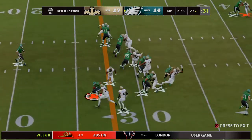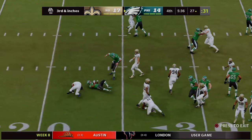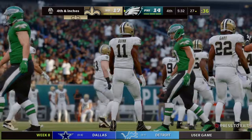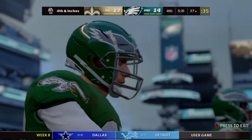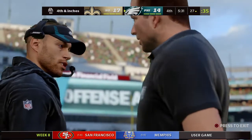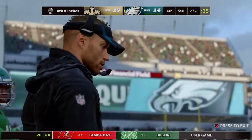On 3rd down, they go Montgomery. Well, Montgomery just unable to twist free as they hit him short of the line to gain. Nothing doing on that one, and it'll be 4th down. And the trend continues here in the 4th like it was in the 1st, 2nd, and 3rd. He's had nowhere to run.